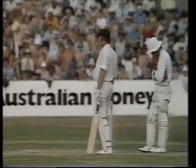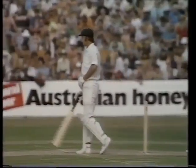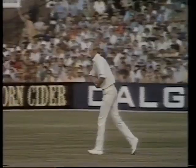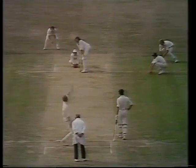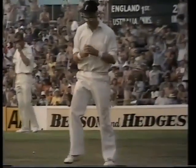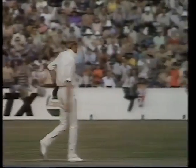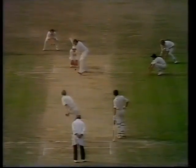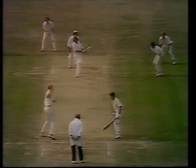He's had a go at Derek Underwood before, when Underwood has overstepped, as he has quite often, for a no ball. Tony Greig again to Max Walker. There should be a chance. Yes, straight into David Steele at deep mid-on, and he's clung hold of it. A second catch to David Steele, a second wicket for Tony Greig, and Max Walker the man to go with his score on 13.